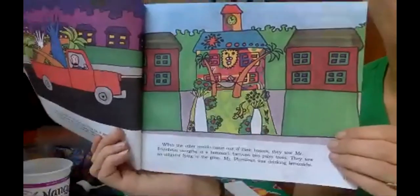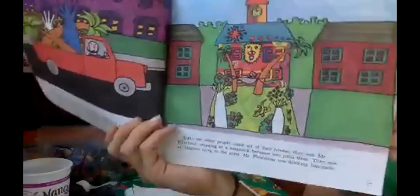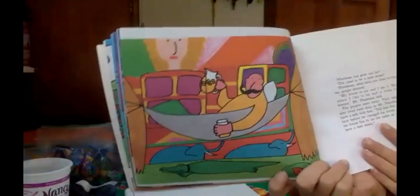Remember, you're not drawing right now. You're not making your house. You're just listening. And so I want to see everyone's eyes on the book. So, ahorita no hay que dibujar. Ahorita vamos a todos mirar el libro todavía hasta que se termine.